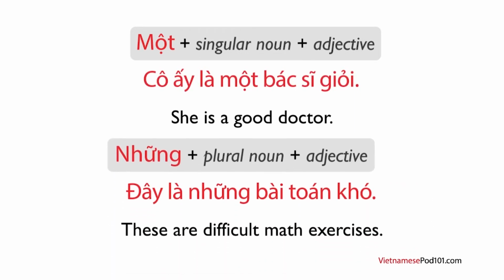Here's another example with a plural noun. Đây là những bài toán khó. These are difficult math exercises. Đây means this or here. Là is the verb to be. Những is an article indicating more than one. Bài toán means math exercise. And khó means difficult. Again, the whole sentence. Đây là những bài toán khó.